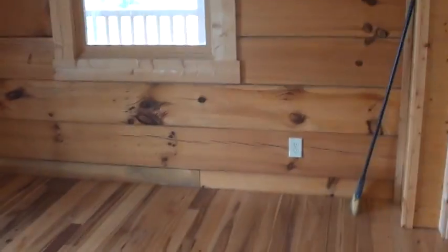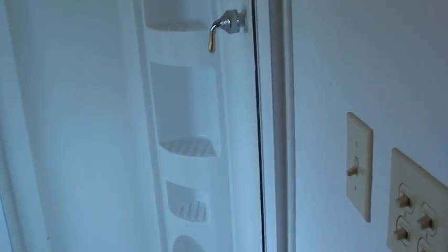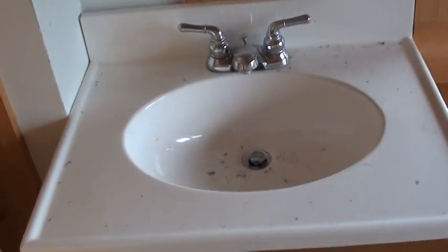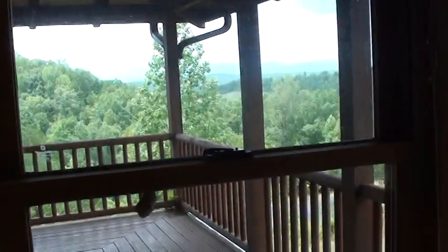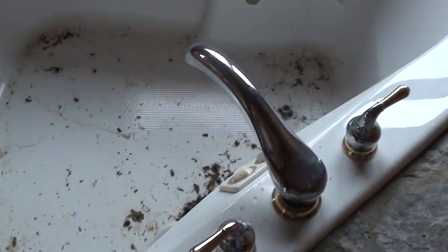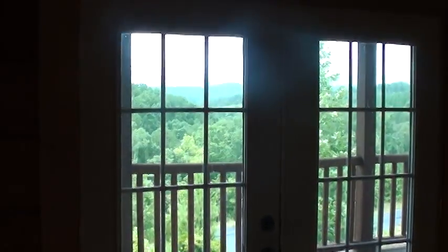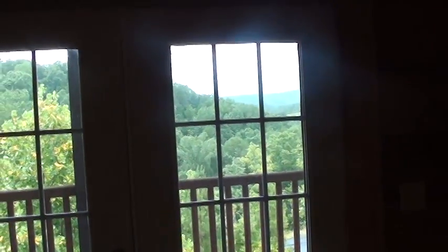Okay, the master bedroom. Definitely needs a good cleaning. Nice views if you were in the hot tub. You can see a lot of stuff in the tub, so it definitely needs cleaning, no question. Beautiful view from your master bed, looking out at the mountains. Okay, stairs down to the lower level.